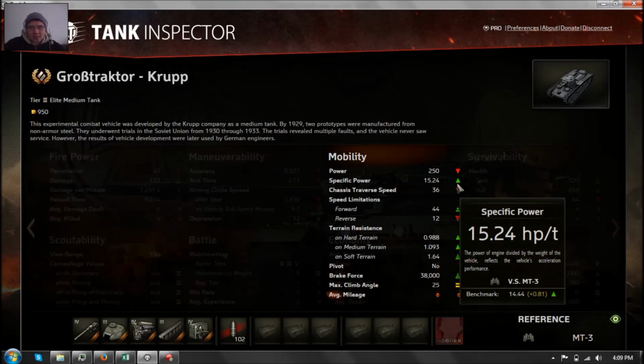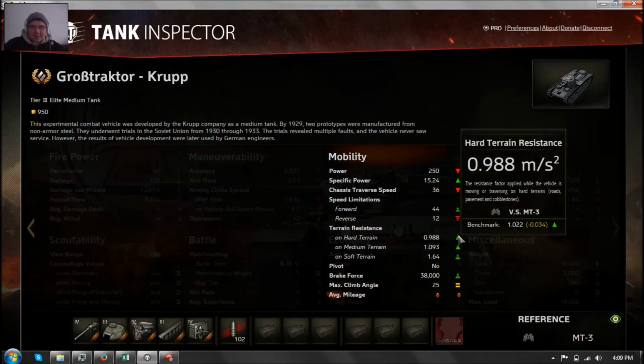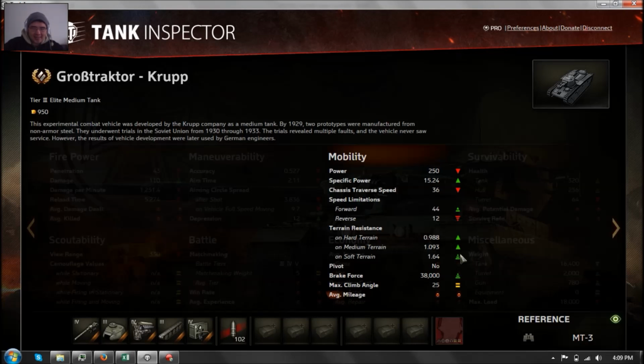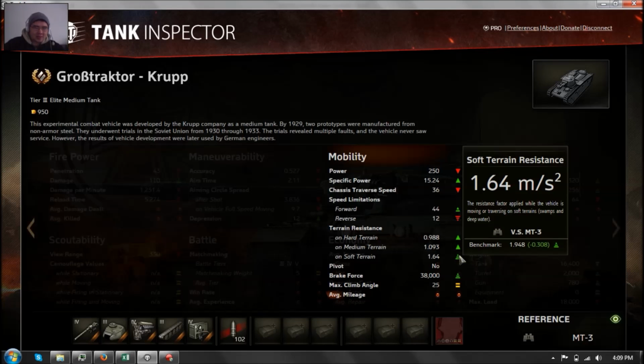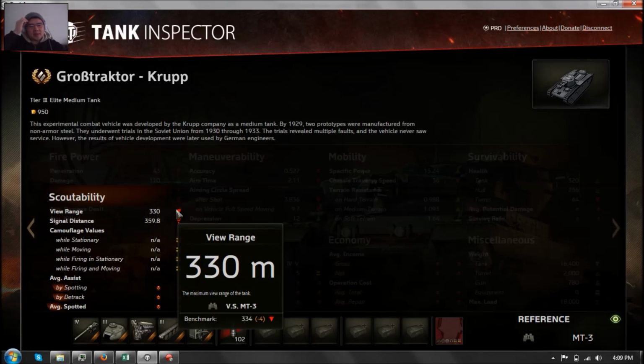Power to weight ratio is 15.24, which is not bad for a medium. Top speed is 44 kilometers per hour, which is okay. Terrain resistance is actually pretty decent for a medium tank, so you can move around in swampy lands, so that's good. View range is 330 meters, which is not that good, but it's decent for a tier 3 tank.